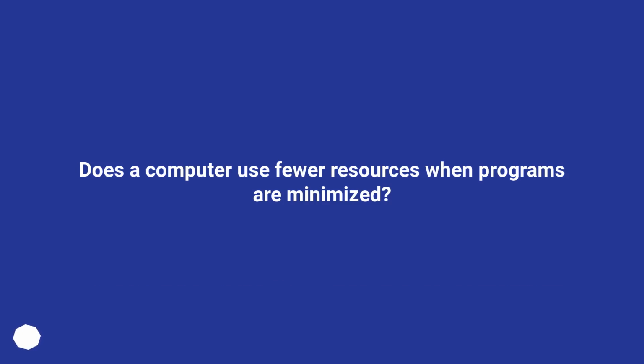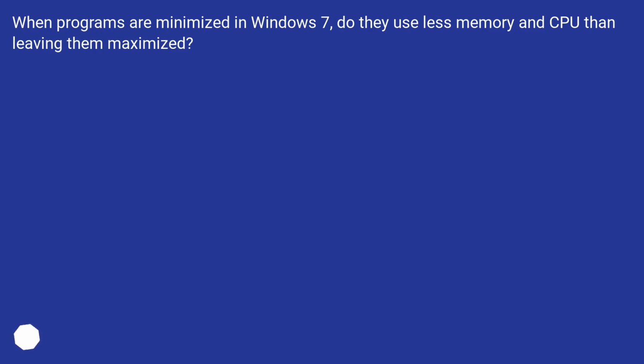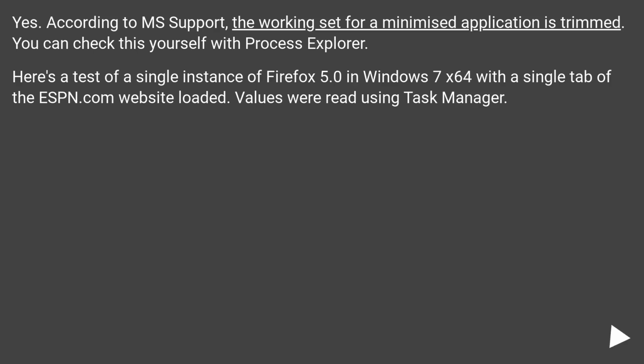Does a computer use fewer resources when programs are minimized? When programs are minimized in Windows 7, do they use less memory and CPU than leaving them maximized? Yes. According to MS Support, the working set for a minimized application is trimmed.